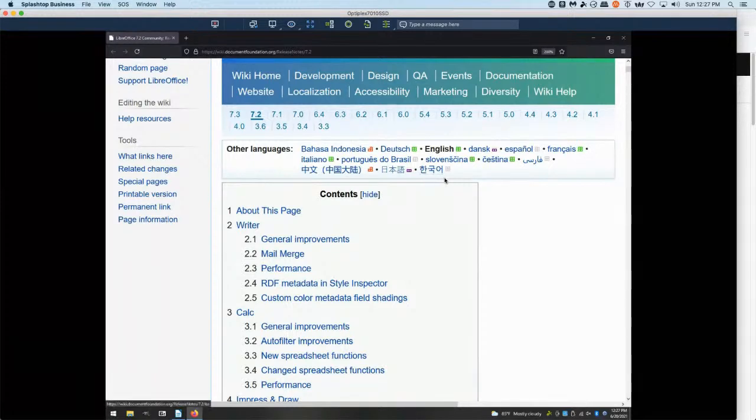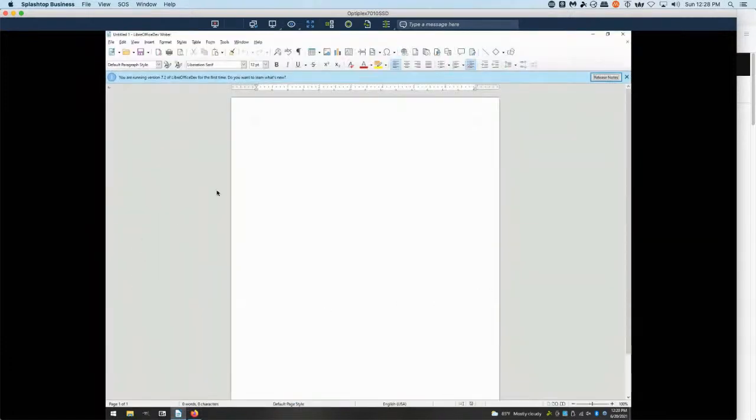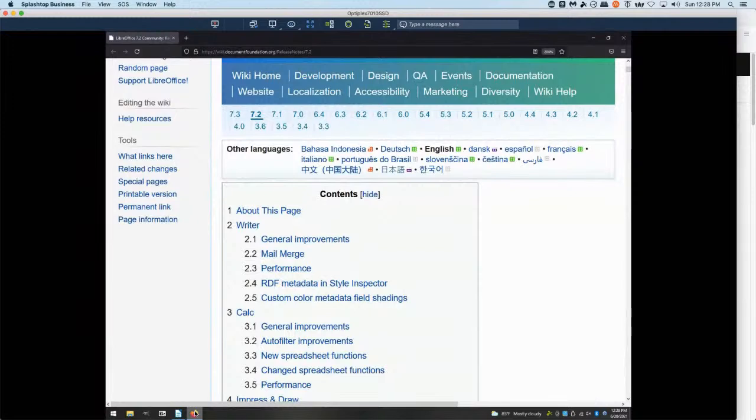The Document Foundation has released LibreOffice 7.2 Beta 1. Being a beta release, this will run in parallel with the production version of 7.1.3 or whatever they're up to now.